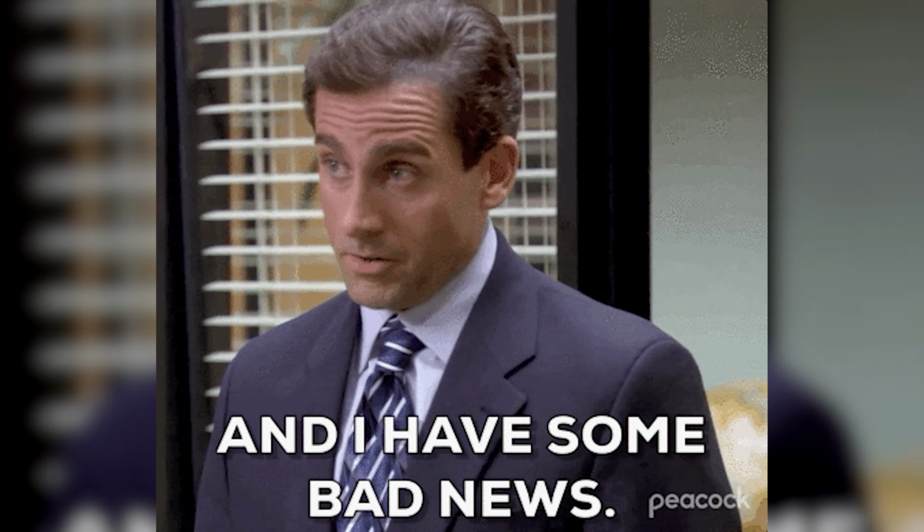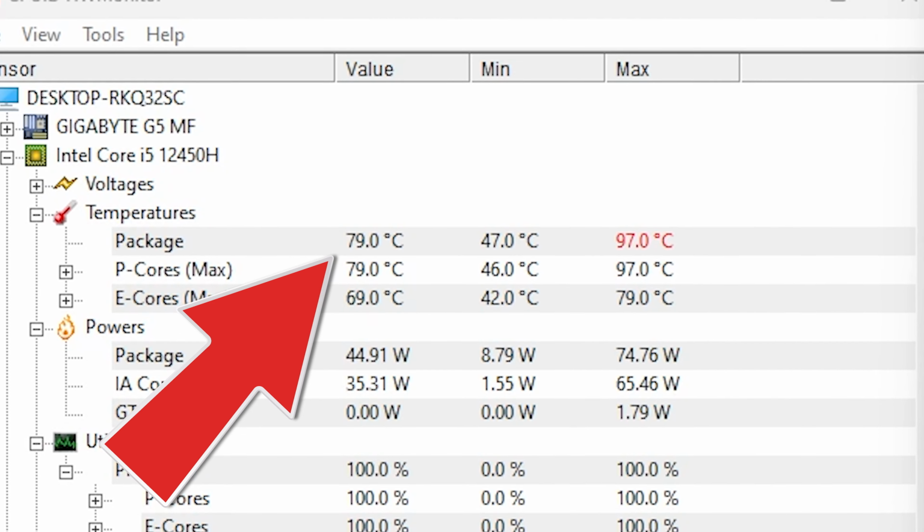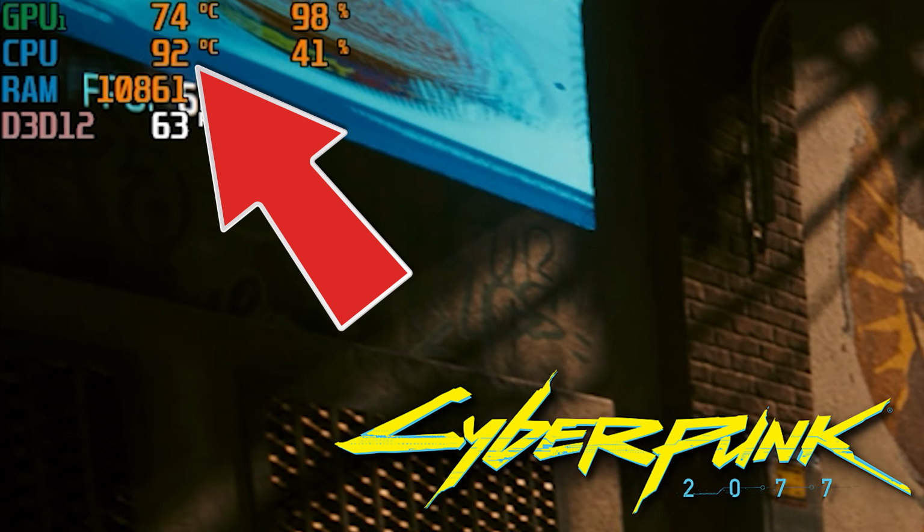And then it finally downclocks a full gigahertz, and the temperature stabilized around 80 degrees. This is some serious thermal throttling, so we're not getting the full capability of our 12450H. And when running Cyberpunk 2077, I saw it hover around 90 to 93 degrees, which is bad news. The GPU, on the other hand, was cooled perfectly fine.